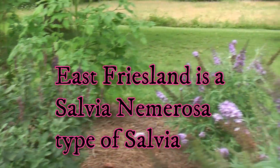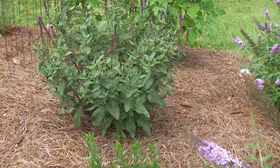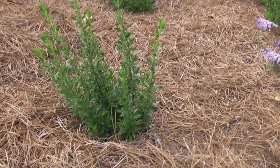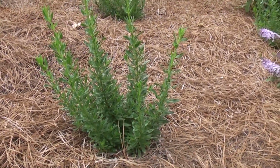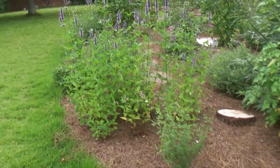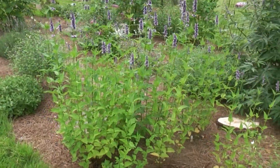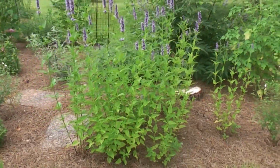Let's see if I can come over here. I got a hummingbird moth. Nope, it's gone. Sorry about that. Okay, continuing on. Here's more of an example of the anise hyssop, giant purple hyssop. Okay, here we go. Man, it is raining now. But we have here some Black Adder agastache, which is doing great.